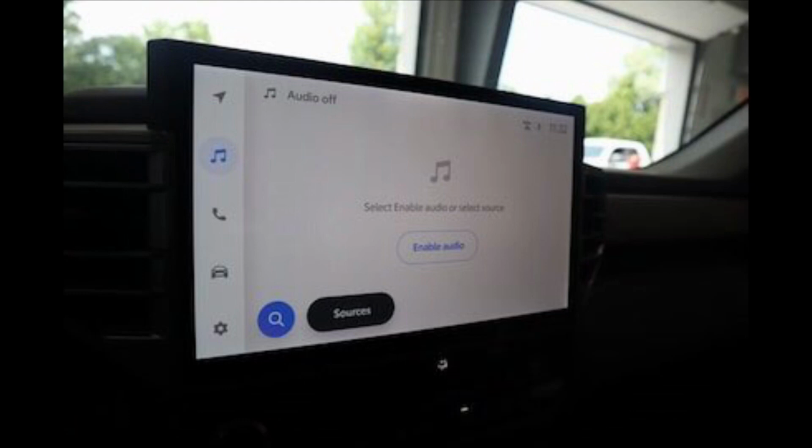But when I had my press vehicles, it's not annoying at all. It's not super bright at night, you know, not an issue. And after a few days, I got very used to it. The first day I got in the truck, it felt like a movie screen, but no big deal after a few.